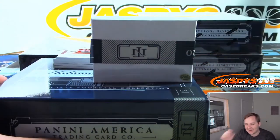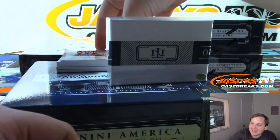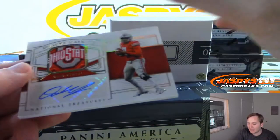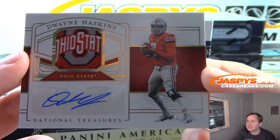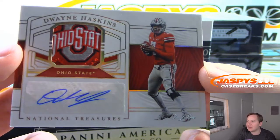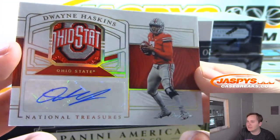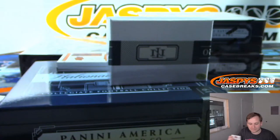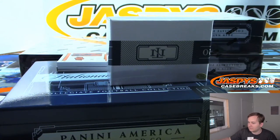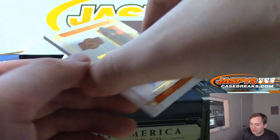/99/99. Wow. Whoa. Wow. This is crazy. Anyone see that patch there? It's a 1/1. We have a 1/1 logo patch auto RPA Dwayne Haskins. Wow. Washington Redskins, Jeremy 33. Nice hit. 1/1 Dwayne Haskins rookie patch auto. Nice. The Washington Redskins, Jeremy 33, nice one. Dwayne Haskins. A few more to go here.